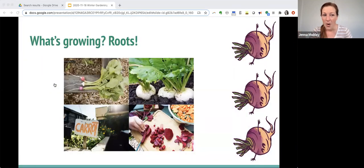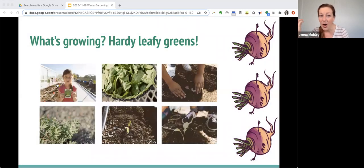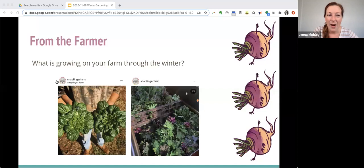Well, first of all, what are we going to see in the garden? We'll probably still have some roots, like our turnips maybe from Turn Up the Volume Month. We may also have our hardy leafy greens. And there's a lot of other things that are really good in the school garden, but there are all sorts of other things that farmers can grow in their garden that you might see at the farmer's market. So let's ask Raul, what is growing on your farm this winter, Raul?